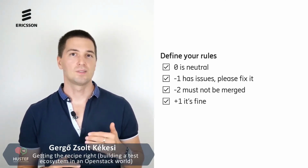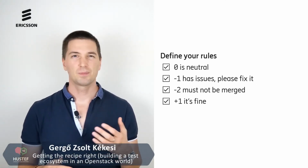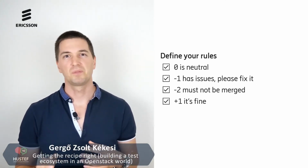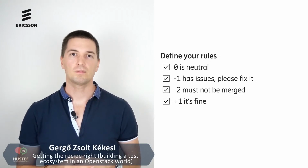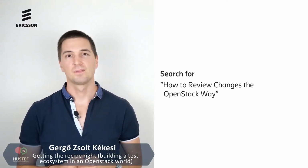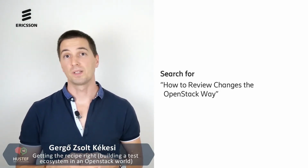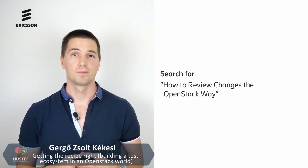+1 shows it's fine, but others should also check. You like it, but it might not be to everyone's taste. +2, the code is fine, merge it, serve it. Search for how to review changes the Openstack way to learn more.